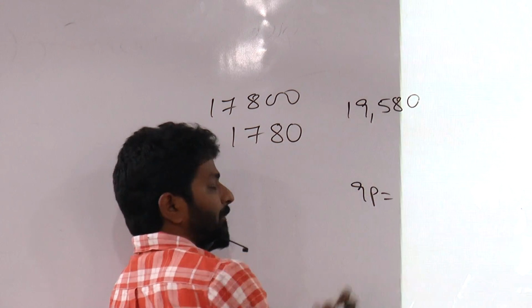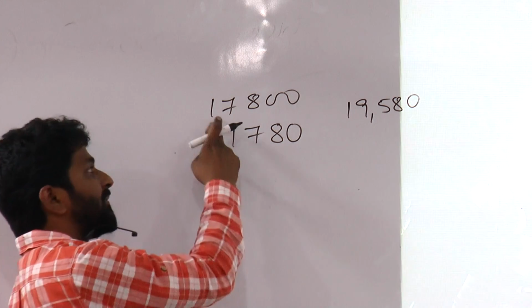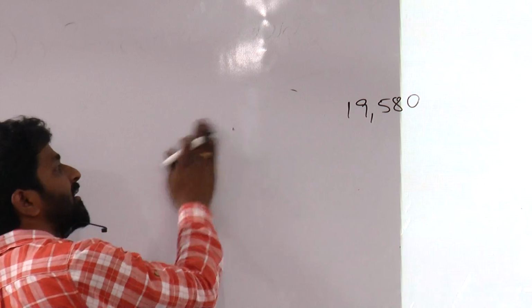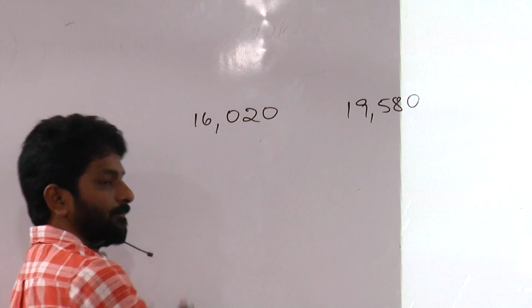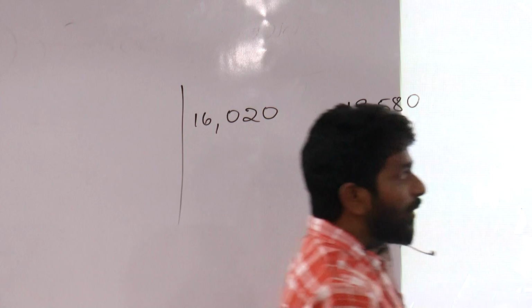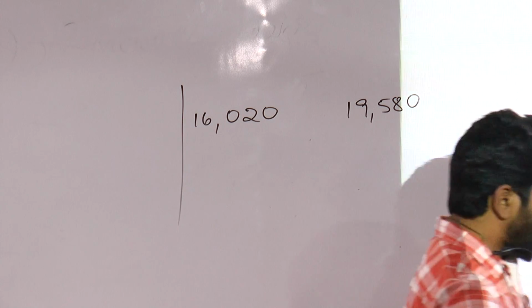19,580 are total male. And female are 9 parts. So you need to subtract it. 17,000 minus 1,000, 16,000. 800 minus 780, 20. So female are 16,020. And these are registered voters. Total voters who have cast their vote, 60%. And you need to calculate 60%. I think we have already calculated it.